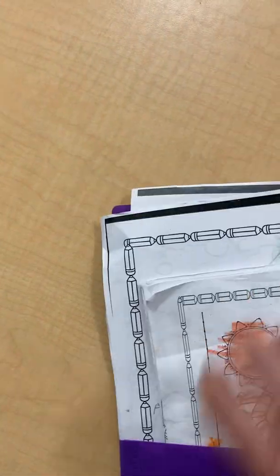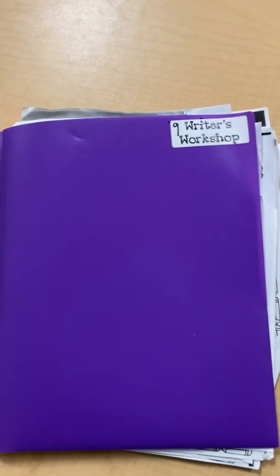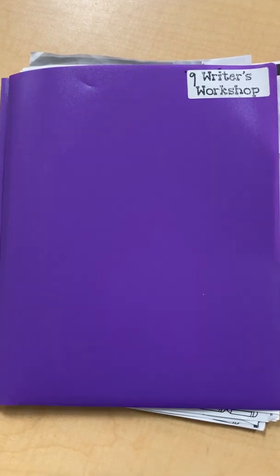And I keep my writing folders in a special place in the classroom, and I tell the students that authors always keep their stories in a special place so it doesn't get broken or ripped or torn, and it has a sacred place in the classroom where I keep all the writing folders.